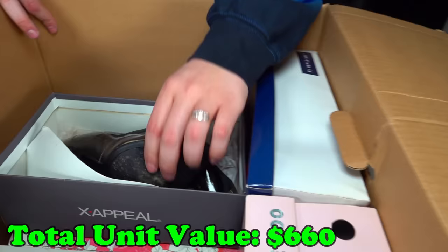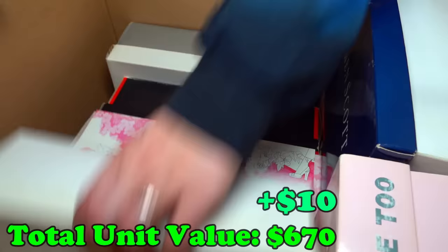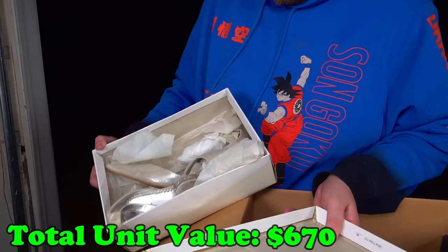These are definitely not new, but it's just a little bit of dirt. There's no damage to them whatsoever, so that's good stuff. What about these guys? What does that say? BCBG Paris. Brand new in there. Never worn. This pair. How's it open? It's a weird box.